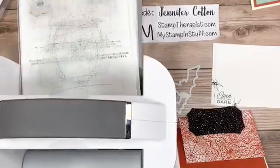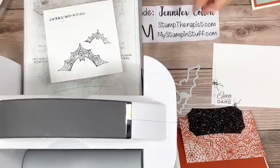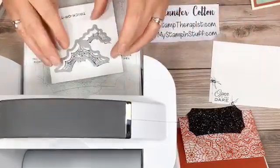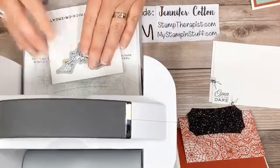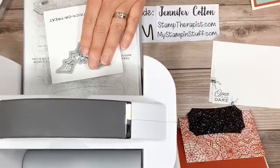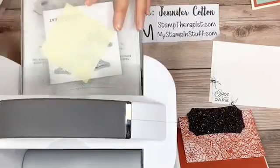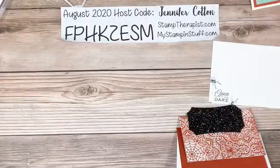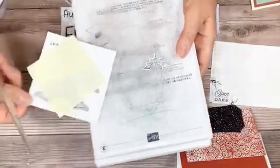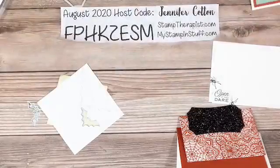Do not put your instructions through the machine. So just align your image with your die or vice versa. You can hold that down with a sticky note if you need to, and then die cut that out. And of course the bats will be separate once they come out of the machine. So here's one, he stayed on the machine. And then the other one.